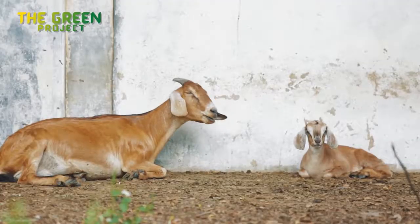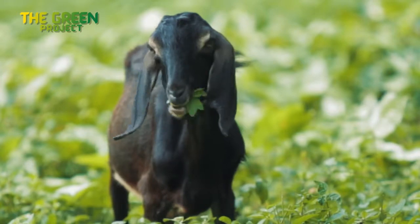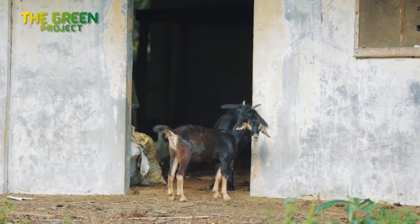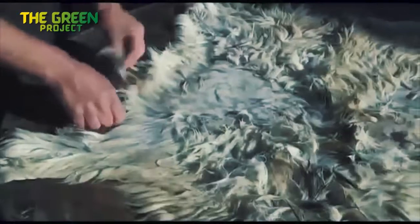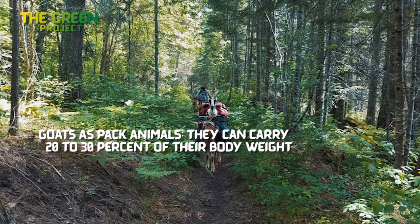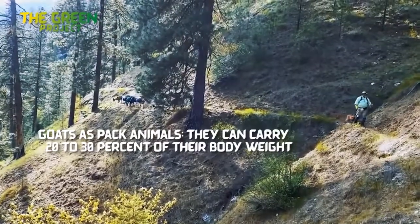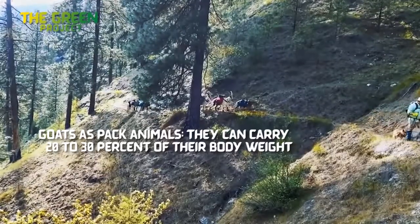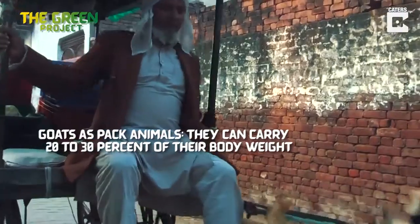Goat skins can be dried and tanned into leather and used in any number of products. Goat hides and hair still intact are traditionally used in Africa to make drum heads. Goat-skinned rugs can also be made. Goats can be used as pack animals. They can be trained to carry your gear on hikes and are specially suited to steep and rocky paths. They can easily carry 20 to 30% of their body weight and have a minimal environmental impact. Goats can also be taught to pull carts.